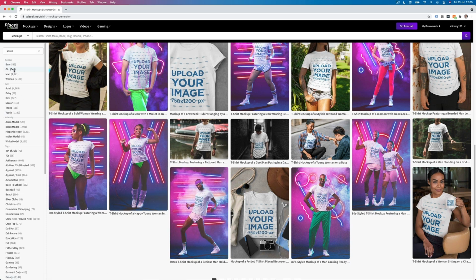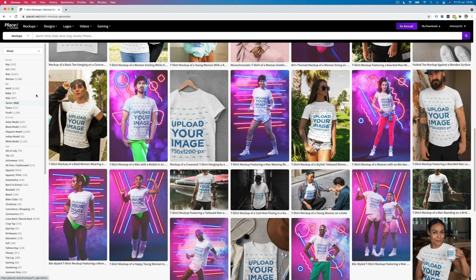And again, you'll be able to use those mockups for Instagram. You'll be able to use those mockups for TikTok. And the reason I say Pinterest is because Pinterest is mainly photos, and that's what Placeit excels at. So those are a couple of marketing tips and tricks to increase the chance of getting sales on Teespring.